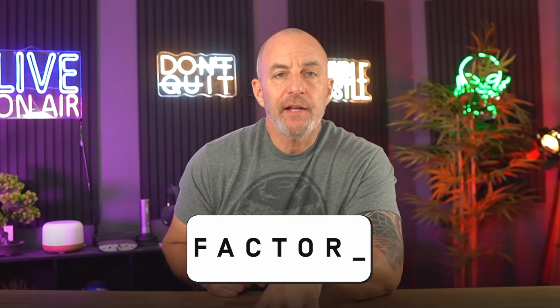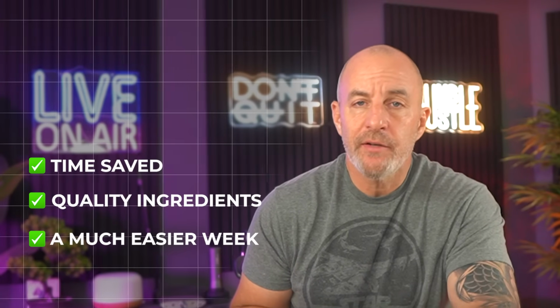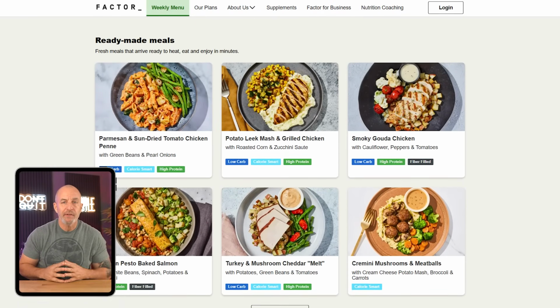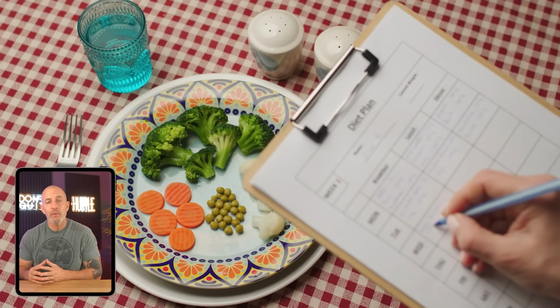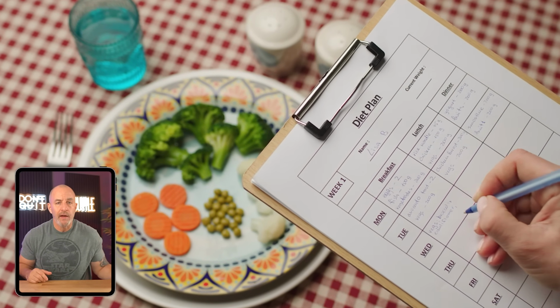So after going through a few weeks of meals, I would say Factor definitely isn't the cheapest option out there, but for what you get, I think the value makes sense. Between the time saved, the quality of the ingredients, and how much easier it did make my week, it felt like a fair trade-off. And while it might not be something that I'd use for every single meal, I could definitely see it being a great option if you're juggling a busy schedule and you don't want to sacrifice eating well, especially if you are someone who's trying to stay on track with your eating habits, but you don't have the time to cook every day.